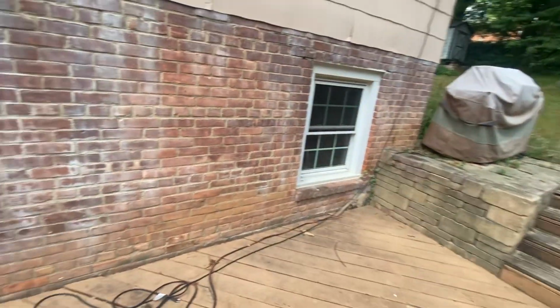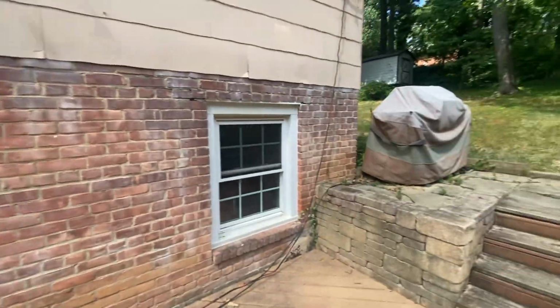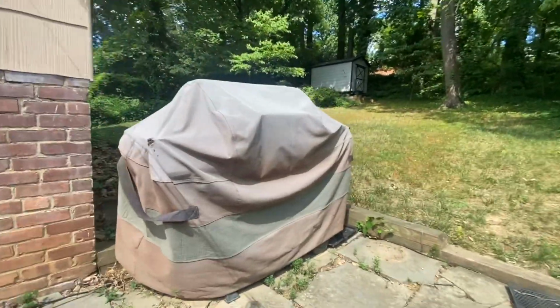I know those lights are yours. I don't know what that is. I'm assuming that's a bug zapper of some sort. I didn't take the grill off and inspect that, but it's here.